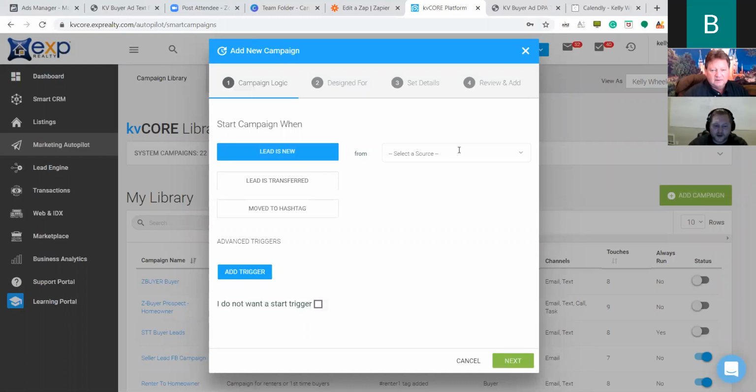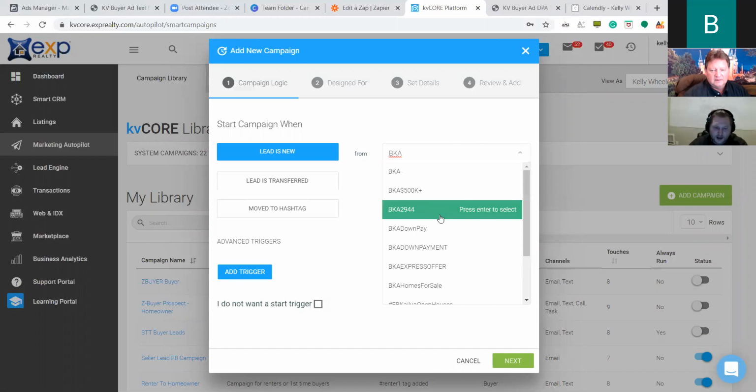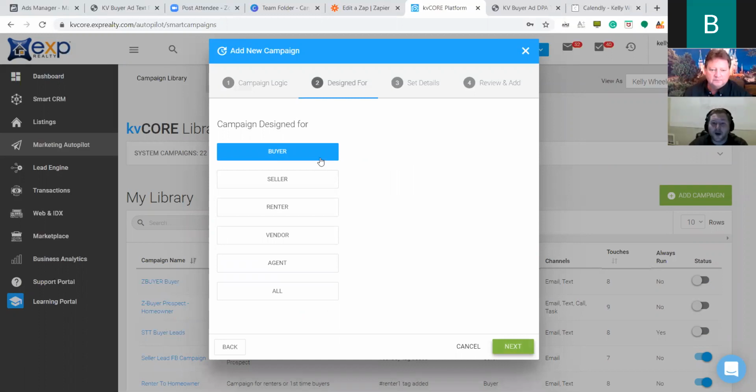So we start out when lead is new, source, we're going to throw in BKA and find that down pay. So BKA down pay is going to be the source. This is what triggers that automated follow-up, right? And so we're going to go ahead and click next. This is for a buyer lead.